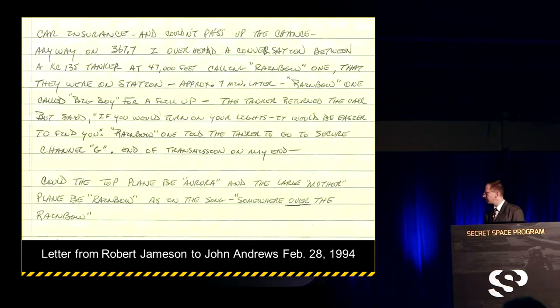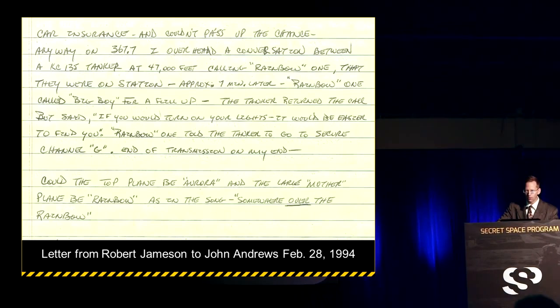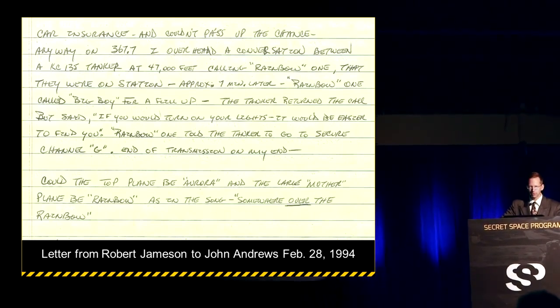Let me bring your attention to this letter from Robert Jameson to John Andrews, February 28th, 1994. Here's what he said. It says, he was a military monitor. On 367.7, I overheard a conversation between a KC-135 tanker at 47,000 feet calling Rainbow 1 that they were on station. Approximately 7 minutes later, Rainbow 1 called quote-unquote Big Boy for a fill-up. The tanker returned the call but said if you would turn on your lights, it would be easier to find you. Rainbow 1 told the tanker to go to Secure Channel G, end of transmission.